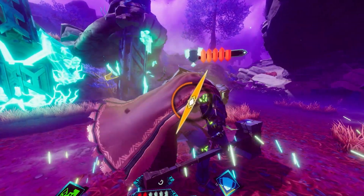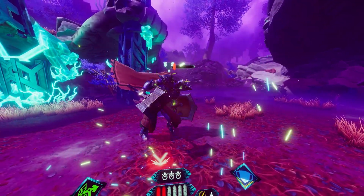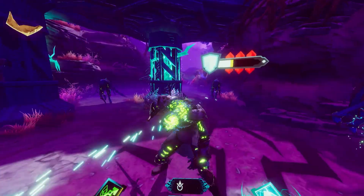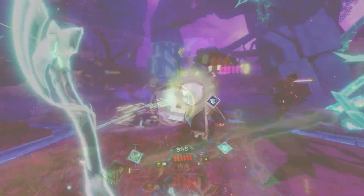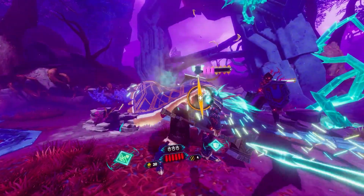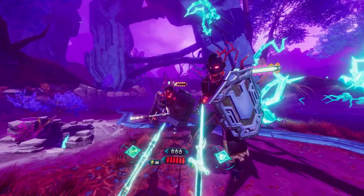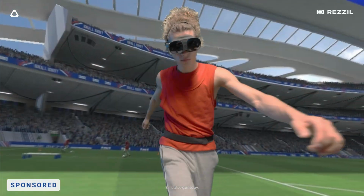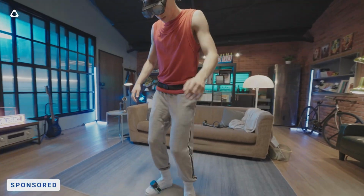Swinging in wide arcs along particular angles deals the most damage and makes you move in a way that feels really powerful and confident. It's like the opposite feeling of when you're under attack. It really feels great when you land all the combo hits. Bringing the motions of our body into VR is a fundamental part of what makes this technology uniquely compelling.